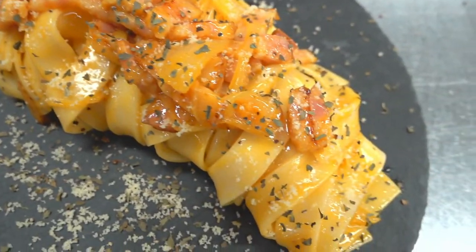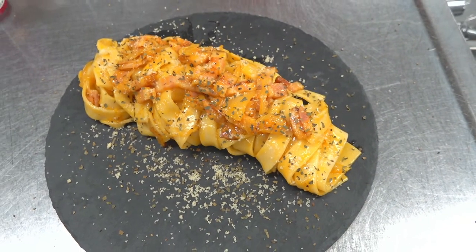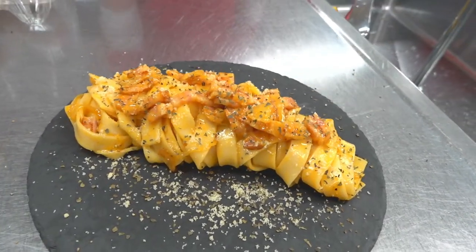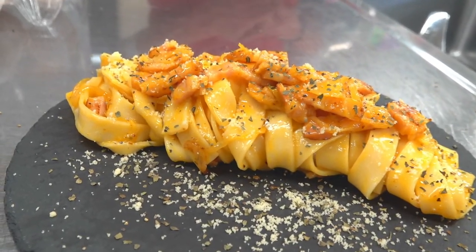I didn't know that this black thing was a plate. I thought it was some kind of something that you put underneath the hot pot or something.